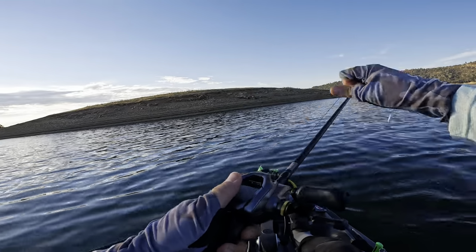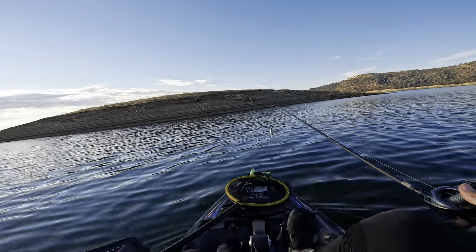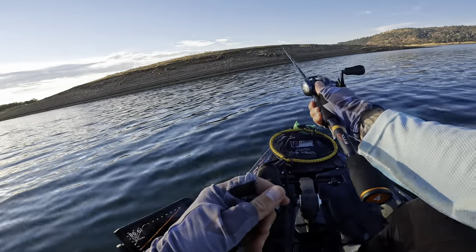Get it going. Got top water here. Berkeley Chapo. First cast.